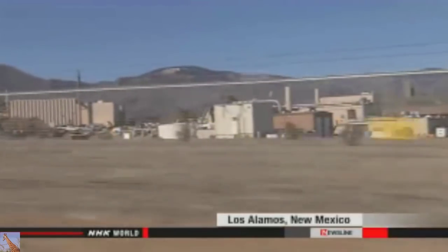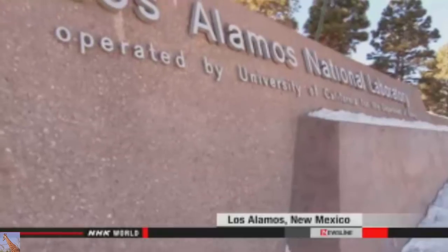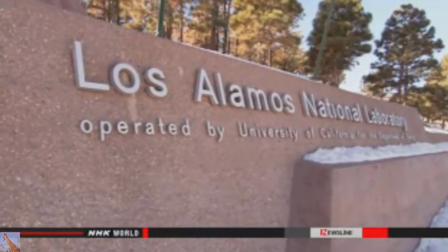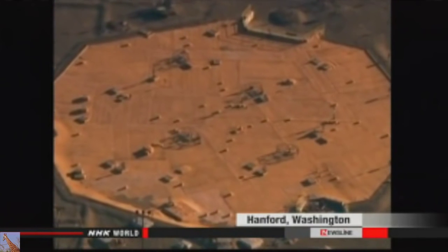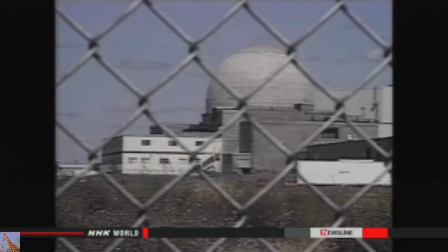The Manhattan Project National Historical Park will be spread out over the project's primary sites. They include former nuclear laboratories and plutonium production plants in Los Alamos, New Mexico, Hanford in Washington State, and Oak Ridge, Tennessee. Well, officials say the aim isn't to celebrate the atomic bomb. They say the park will educate the public about the history and legacy of the Manhattan Project. A signing ceremony will be held next month.